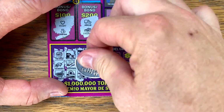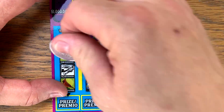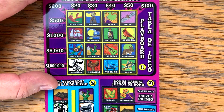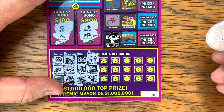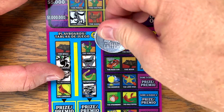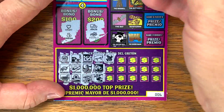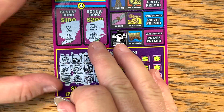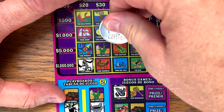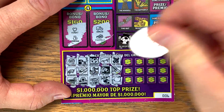Shoes. All right, Loteria, come on, let's go find some wins here. Cherries. There's cherries. How about some corn? There's corn. And a guitar. And a hen.